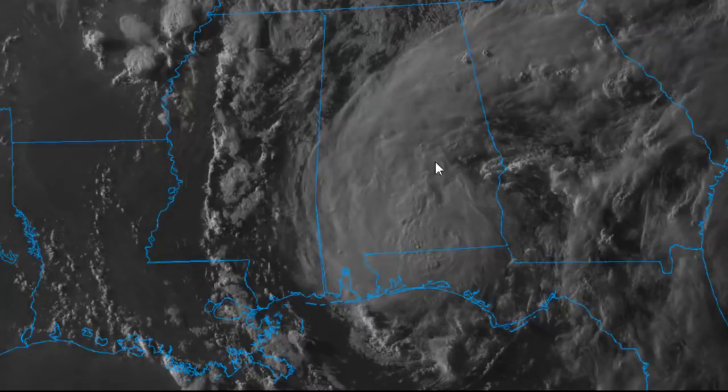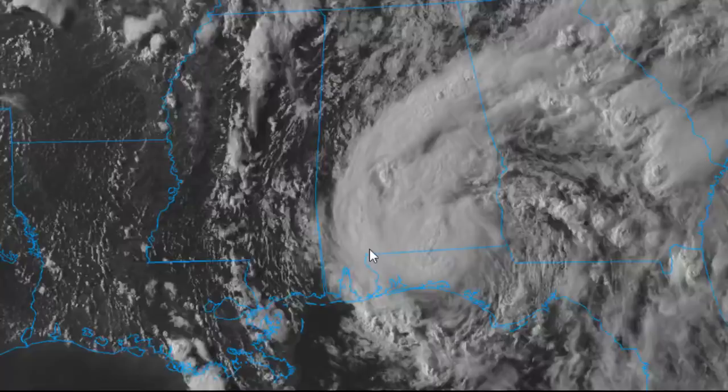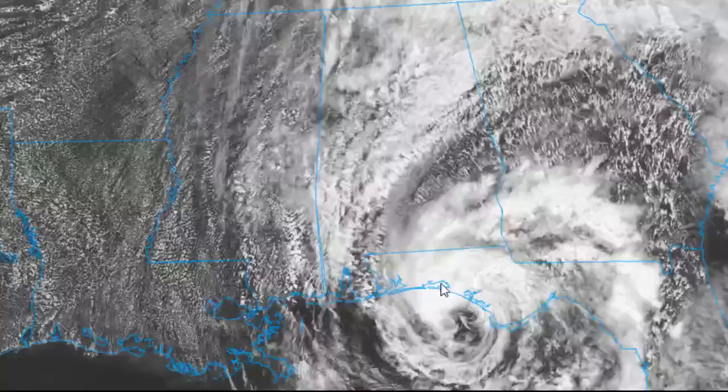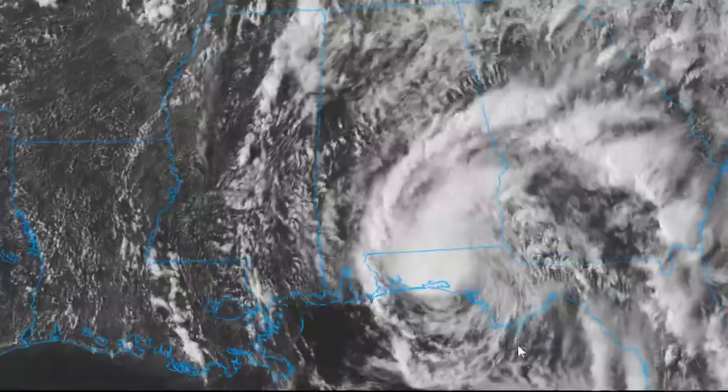A couple of weak spiral bands making their way into Georgia and Alabama. And you can see that the extent of this rain has not really gone much further west than about Mobile. So it's definitely a very compact system. So that'll be heading up towards the Montgomery area tonight, and then possibly up to around Huntsville and Nashville over the next day or two.